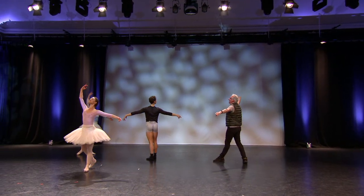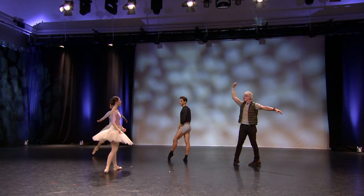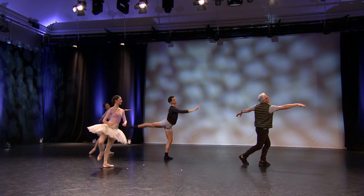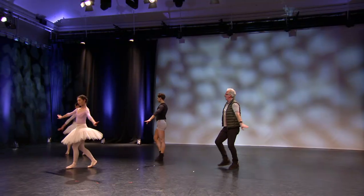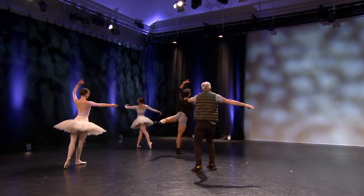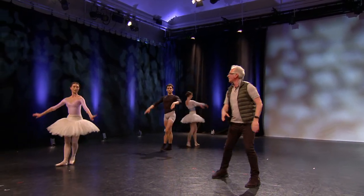You're going to go piqué, attitude, half a turn on point or demi-pointe, plié, extend arabesque. Now leave the head. And then up and land and up, down go and up. We didn't leave the head.